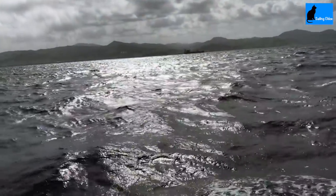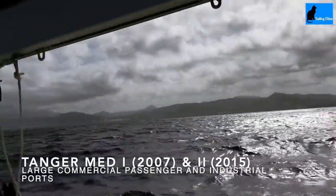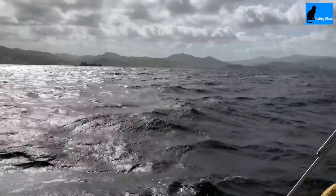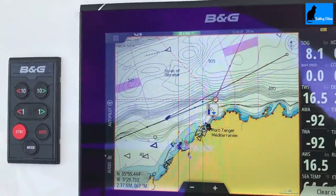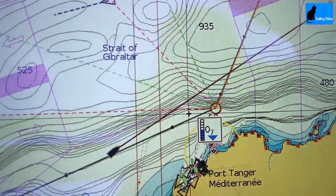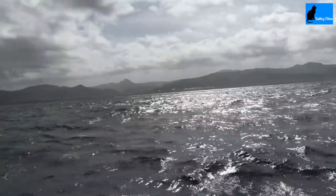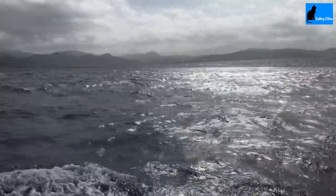Tangier Med 2 there, Tangier Med 1 there. Okay, we're coming up to Port Tangier now, and we're starting our turn over the TSS early because there's no ships around, and so we'll start to bear north. And if we turn now, we can shave a couple of miles off the course.